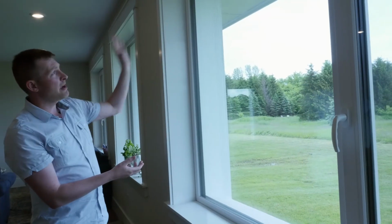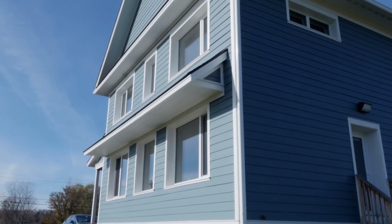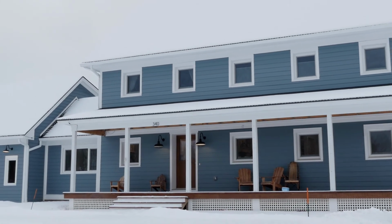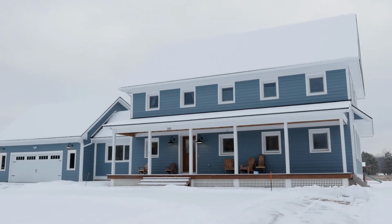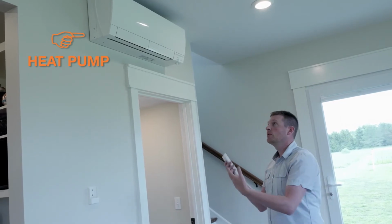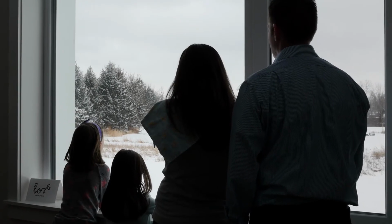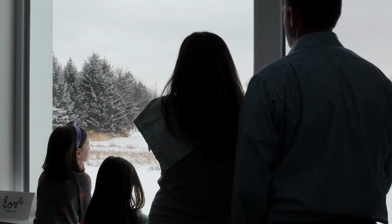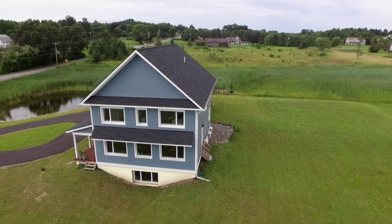What we've done is we've maximized our overhang. We've got a 3-foot overhang, and that is going to fully shade the house in the summer and allow full sun in the winter. We're bringing in so much extra heat that on a sunny day, if it's 20 degrees outside, we don't have to turn our heat on. Roughly a hairdryer's worth of energy will heat this whole house. It's extremely comfortable temperature-wise and humidity-wise. We're able to maintain 70 degrees inside the house, whether it's 10 degrees outside or whether it's 110 degrees outside.